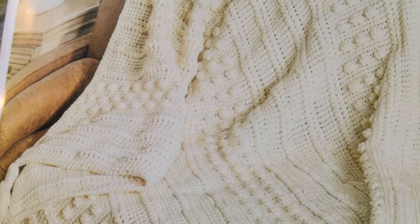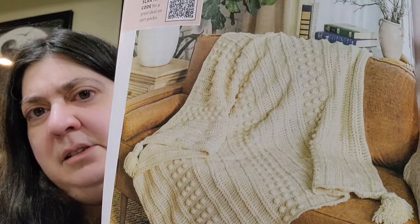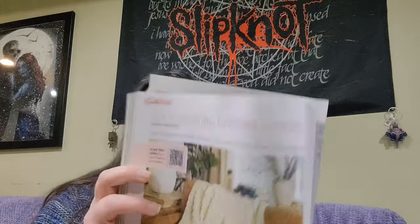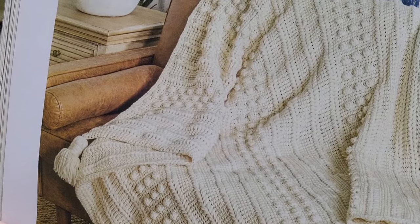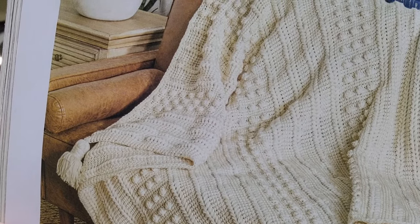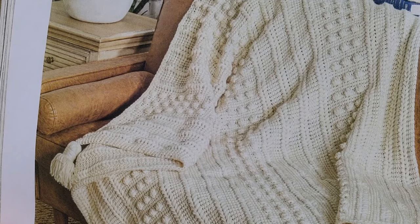And, ooh, this is a pretty blanket. Next we have the textured icing Tunisian throw, and I do not know how to do Tunisian. But look at that texture. That's really pretty. So this is designed by Tara Orchid. It's really pretty. And here, I'll let you look at it while I talk about it. Skill level is intermediate. Finished measurements are 46 inches wide by 53 inches long. They used Premier Yarns Anti-Pilling Everyday Worsted Medium.